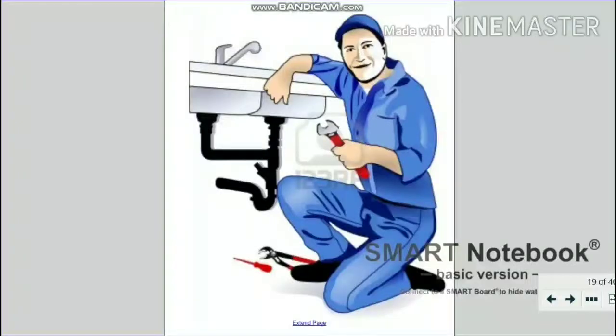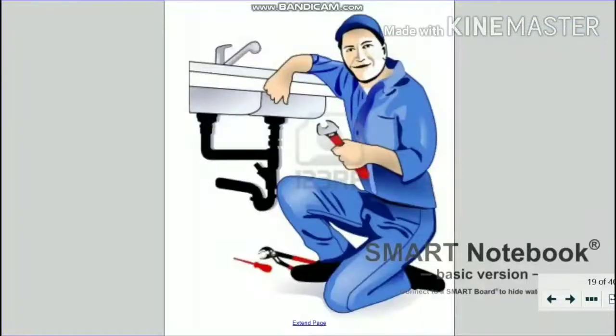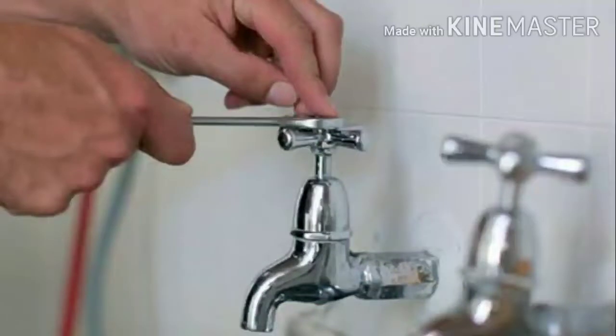Now the next helper is a plumber. Yes, a plumber. Now a plumber is a person who fixes taps and any leakage which is happening in your house, taps and pipes. Now, sometimes if there is a leakage in the kitchen or if your tap is not working properly, then we call a plumber.